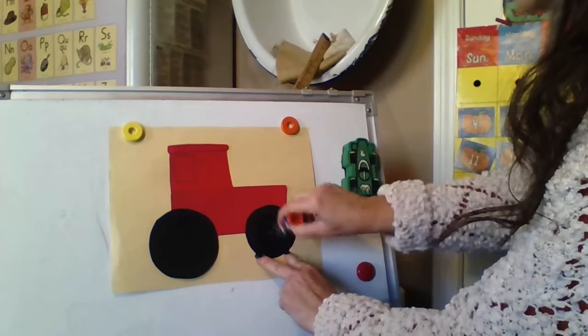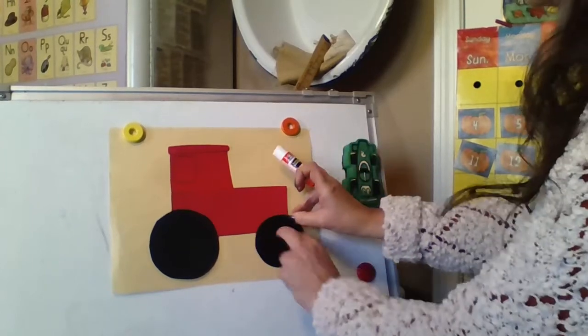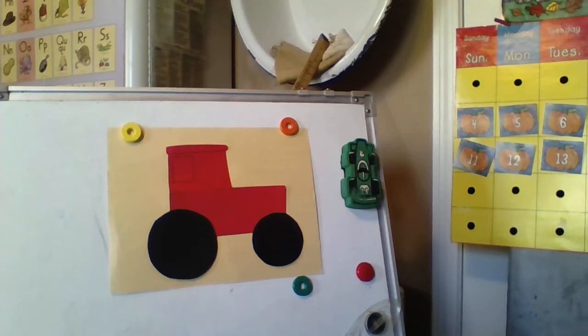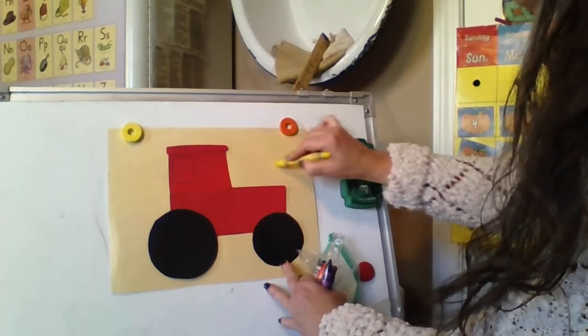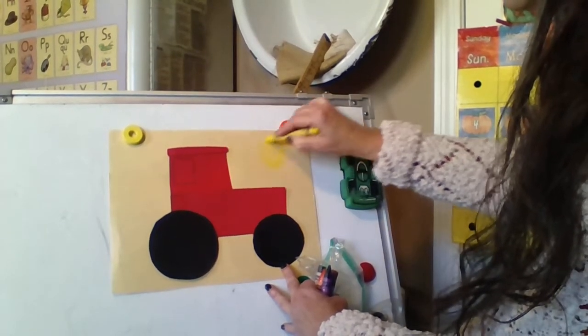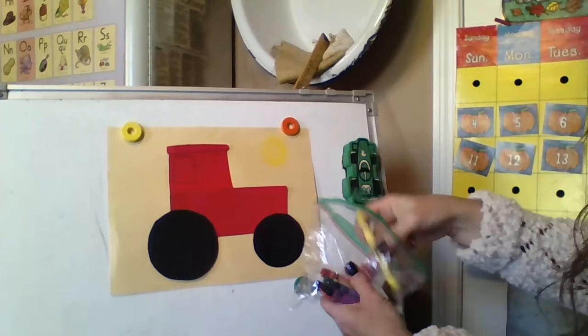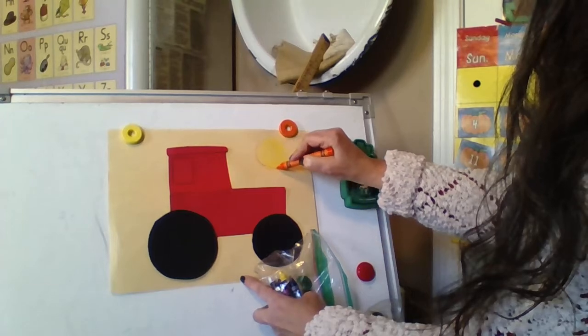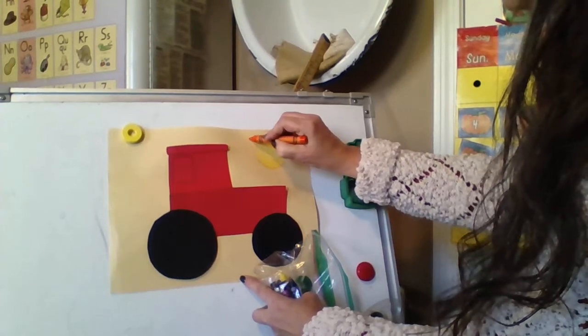Now Otis looks pretty good just the way he is, but I love to add some details because Otis isn't just sitting out there on a big blank field, is he? No, if I were Otis, I would like to have a sunny day. You know, sometimes it's hard to see yellow. What shape am I making my sun? I'm going to take my orange crayon and outline it. I'm making my sun into a circle.